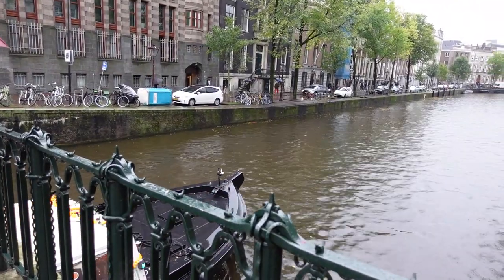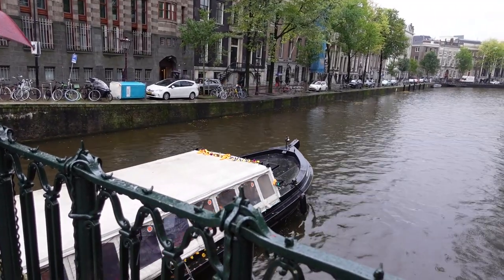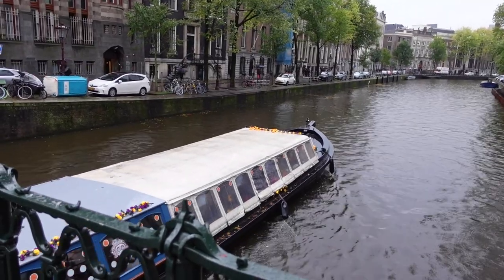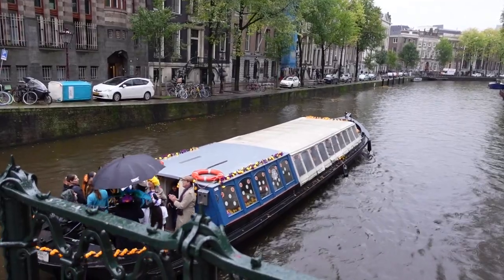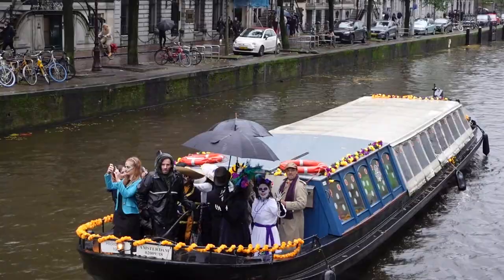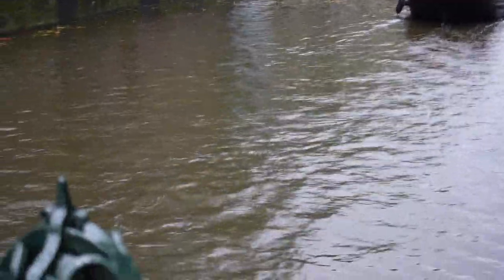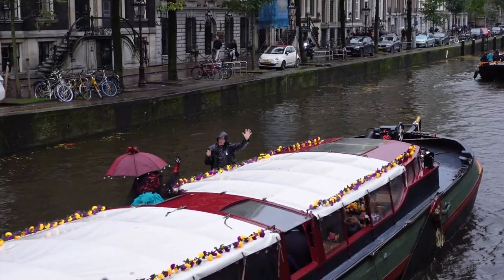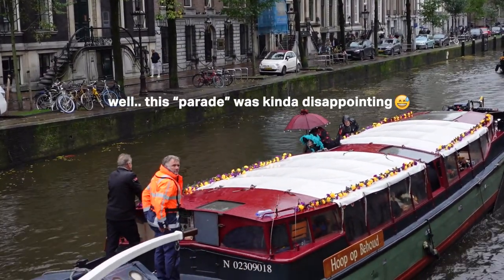They're coming, finally! They're underneath the rain cover though. Yeah, you can't see anything. Well, it looks like they have fun, but... Yeah, but we don't. That was very underwhelming. Oh, there's one more. Maybe next time we should be on the boat. They're not even on the outside.